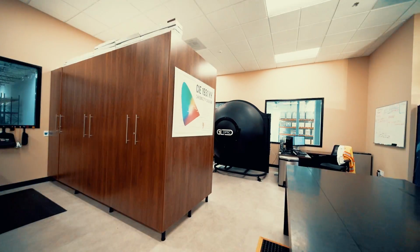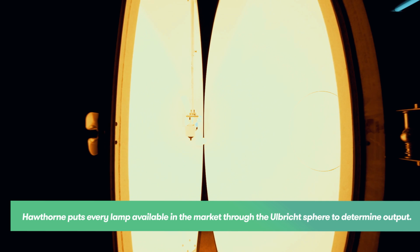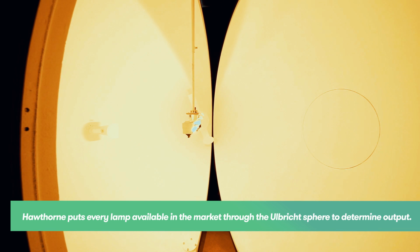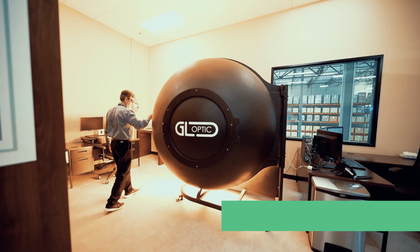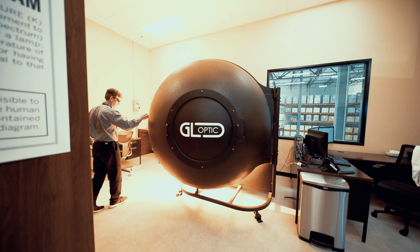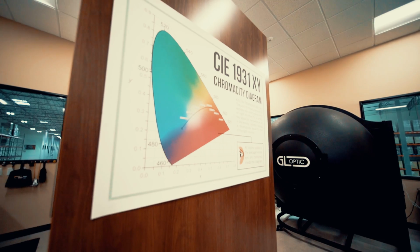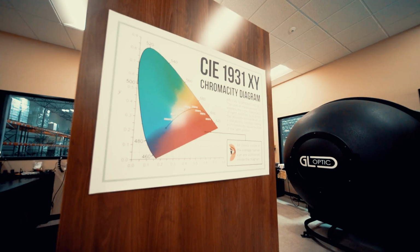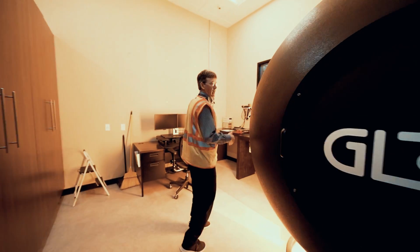So what about this crazy orb you have in this room? What is this thing called? Yeah, so that's called the Albright sphere. Basically what we utilize that for is testing all of our lamps. You want raw lamp data. We'll put these lamps inside the sphere, which is coated with barium sulfate. It's basically a very, very diffuse material, so that you get the same lamp output anywhere you measure it. And then we're able to see really what that lamp's performance can do with certain types of ballast.